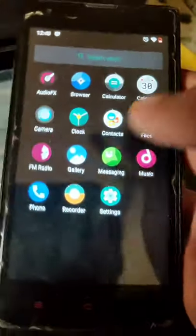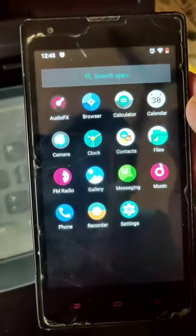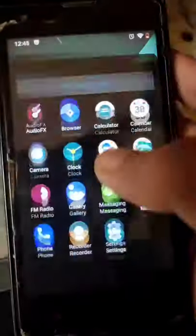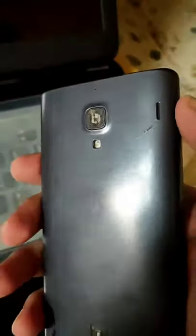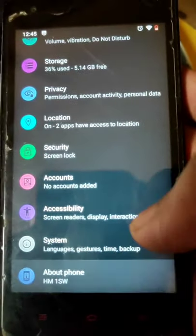So well, that's it for today, and I think this calendar is fine. Let's check if the file manager is working or broken. Yeah, it's working. And that's it. Well, this is the Redmi One S device. Okay. That 7 year old.